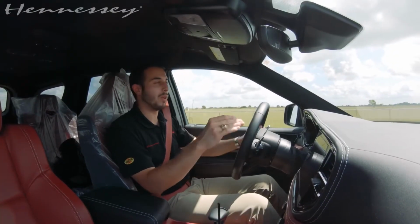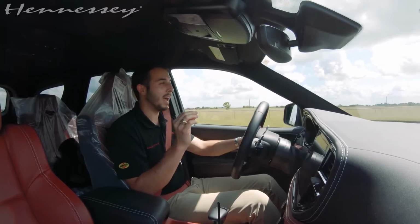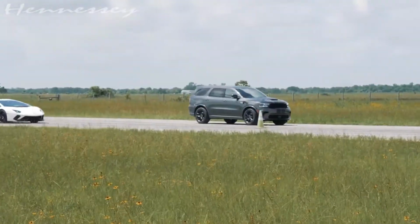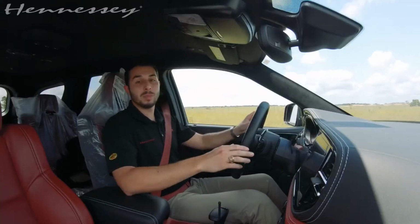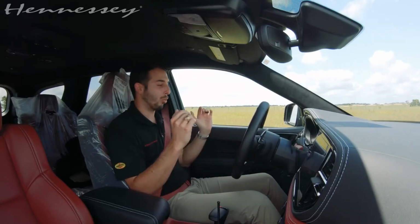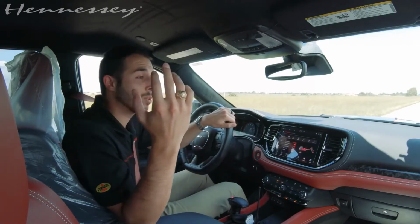First time driving the 1,000 horsepower Durango since it's been through the R&D process, and I am flabbergasted. This is a 3-row SUV that destroys supercars. Unbelievable. This customer is a very special customer of ours, and I know that he is going to be absolutely thrilled with this thing. It's exciting, it's practical, it's useful, it has all sorts of room in the back.